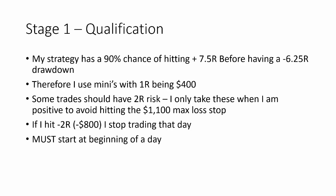I worked out that my strategy has around about a 90% chance of hitting +7.5 R before having a -6.25 R drawdown. The reason I worked out those exact numbers is that with 1 mini, 1 R for me is around about $400. 7.5 R takes me to the $3,000 profit that I need on the $50,000 account. So therefore, I use minis with 1 R being $400, as I just said.